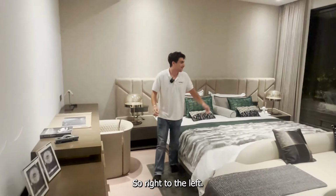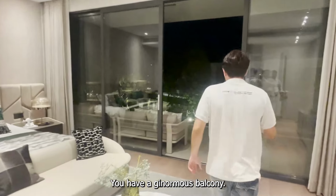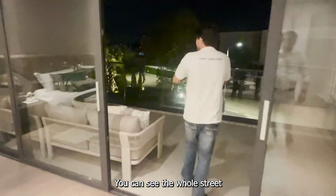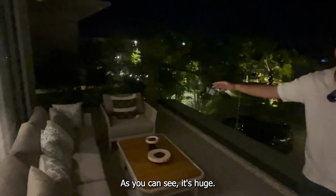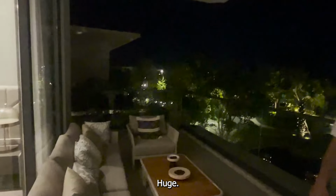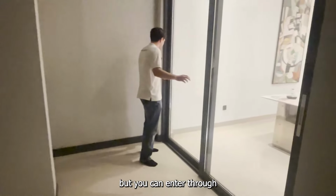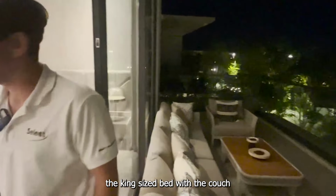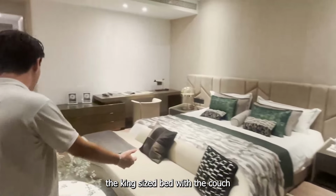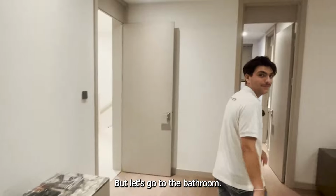So, right to the left, let's start here with the balcony. You have a ginormous balcony. You can see the whole street. And you could probably see the sunset if it's out. As you can see, it's huge. And here, you have the connecting to the hallway, which you can enter through if you would like. And of course, you have a king-size bed with a couch. And you could put a TV here if you would like. But let's go to the bathroom.